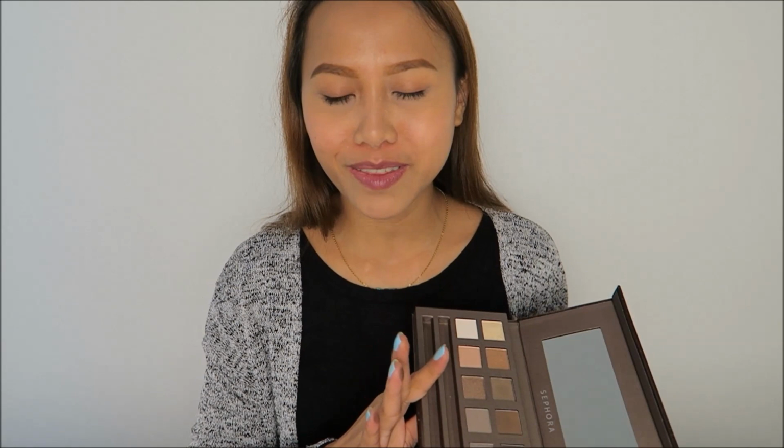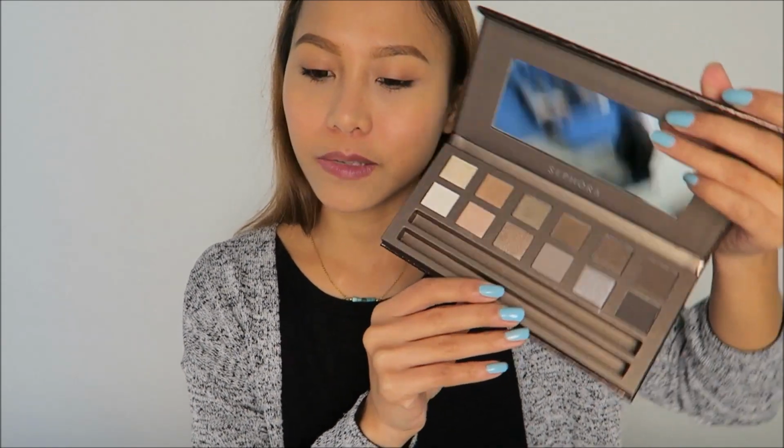Let me know if you want me to do a makeup look. It's been a long time since I did one. Well, I just did my everyday makeup look, but that doesn't really count because I didn't really put on eyeshadow. So let me know if you want me to do a makeup look featuring this palette right here.